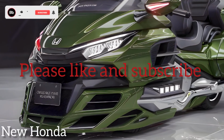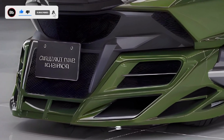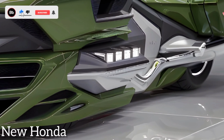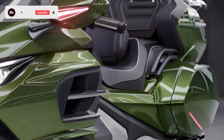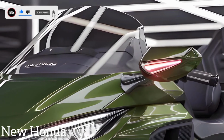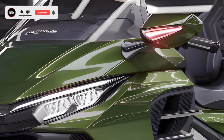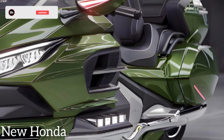The 2026 Honda Gold Wing Trike is being talked about as one of the most exciting touring three-wheelers to arrive in the near future. Much of the hype comes from Honda's long tradition of blending innovation with rider comfort. Unlike many aftermarket trike conversions, this model is expected to be a factory-designed machine, meaning every component will be built and balanced to deliver stability, handling, and durability straight from Honda.